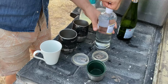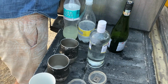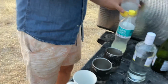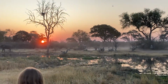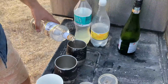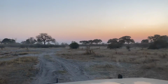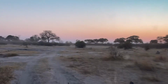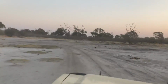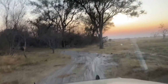Well, we stopped for sundown just on the other side of the river crossing from the Mokotlo side. The lions were just on the other side of the crossing. You can see the safari vehicles. There were so many safari vehicles, hundreds of them. There was so much dust, and they were crowded all around the lions. We couldn't see the lions from the other side of the crossing, but we could see all the safari vehicles that were all over them.